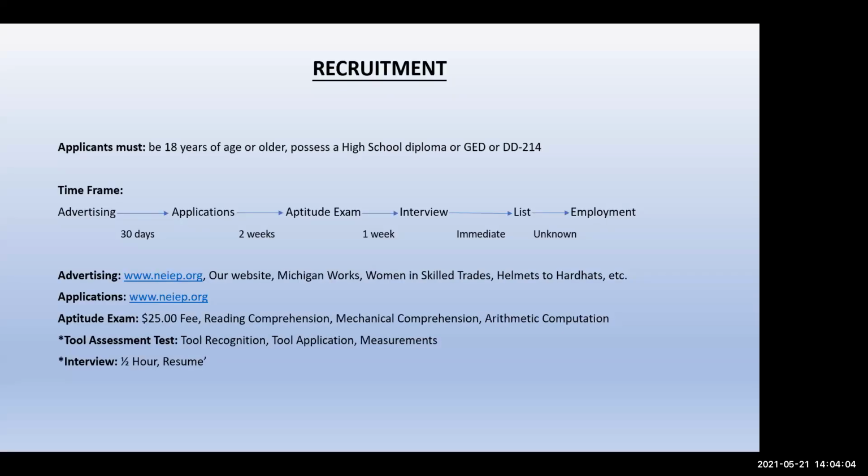One thing that I'm sure everyone here is very interested in is the recruitment process. Again, I'm responsible for setting that process up and conducting it, and eventually coming up with a list that's used by those locals to supply manpower to the companies when they're ready for them. Now, typically how this happens, and by the way, we are a Department of Labor approved apprenticeship program.